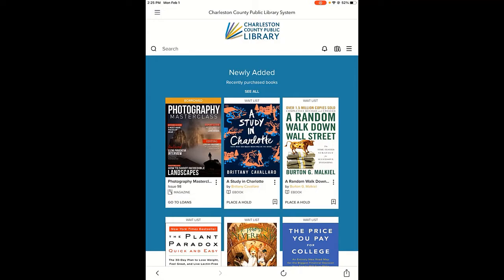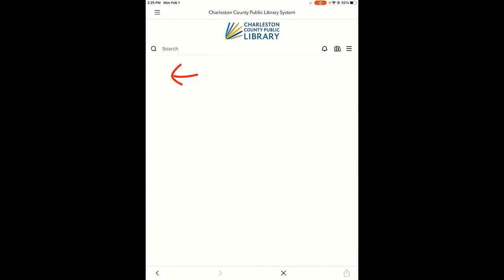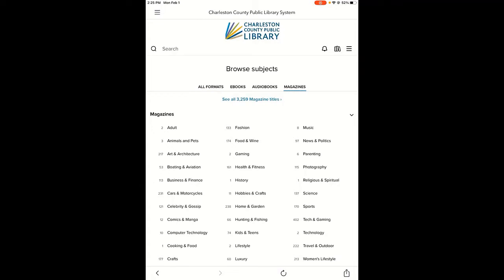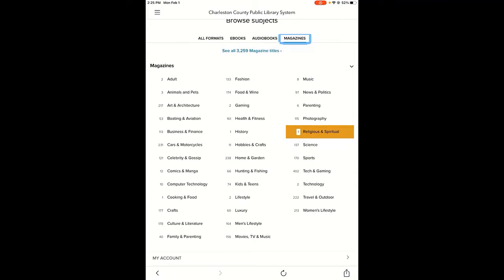What we're going to do is go to our options over here in the upper right hand corner. And from here, I'm going to tap on subjects right underneath my account. I'm then given the option to browse subjects, and it defaults to all formats. However, I want to go over here to magazines. I can see all of the titles, or if you'll notice here, there's all kinds of different categories that our magazines have been broken down into.